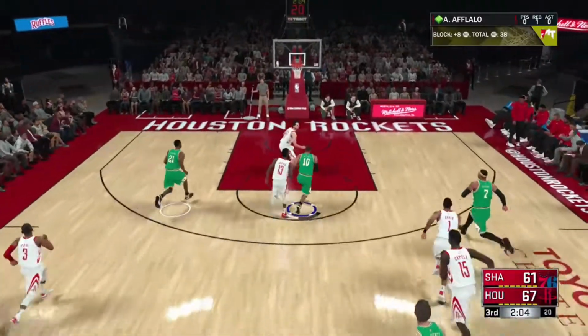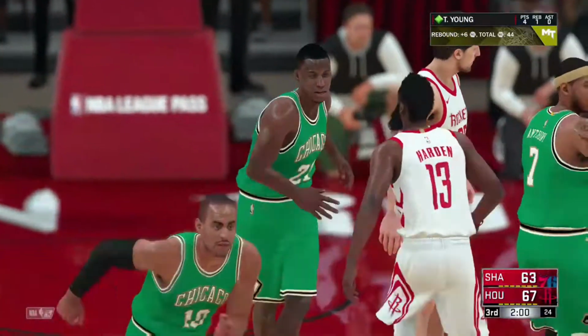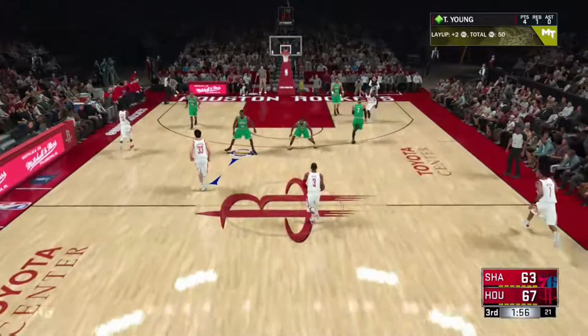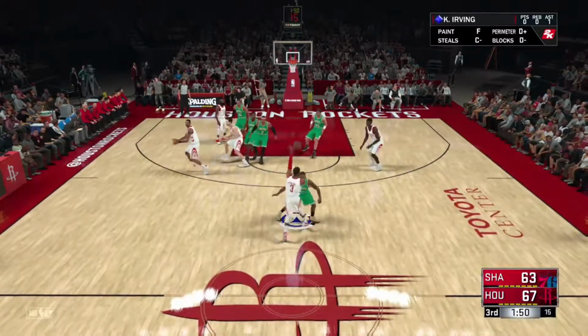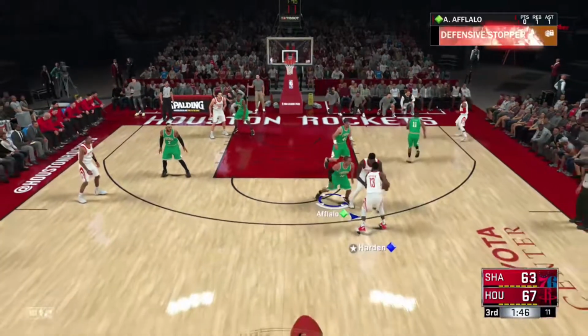And they're running. Here's Young. A stupendous finish in traffic. Young's got 4 points this quarter. And a good example there of why it's important to change ends quickly. Yeah, talent in this league has it so that now pretty much every team can push the pace. You have to get back on defense.